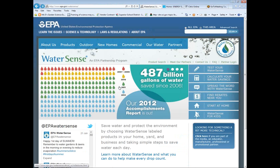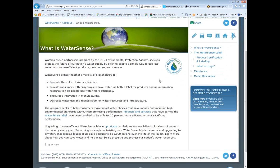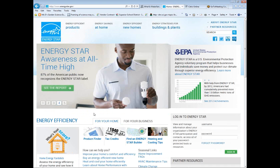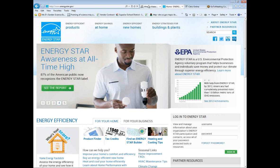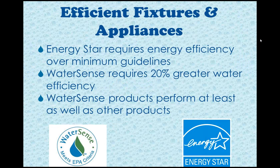All right. So here's WaterSense. They've saved 487 billion gallons of water since 2006. So here's just a what is WaterSense. That just tells you what it is and what it does. There's also a calculator on here to calculate your savings, find rebates near you, start at home. There's lots of fun little games for kids. And then this is the Energy Star one. This just tells you about Energy Star, energy efficient products. You can look for them. Home assessment tools, things like that. So if you're interested in your efficiency and your water savings, you can really just check out these websites and find all kinds of information. All right, back to this. So that's just some information about efficient fixtures and appliances.